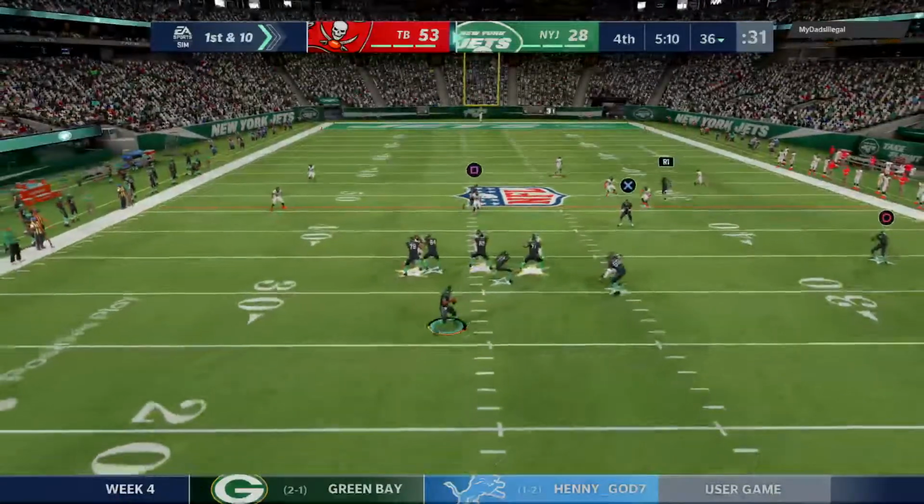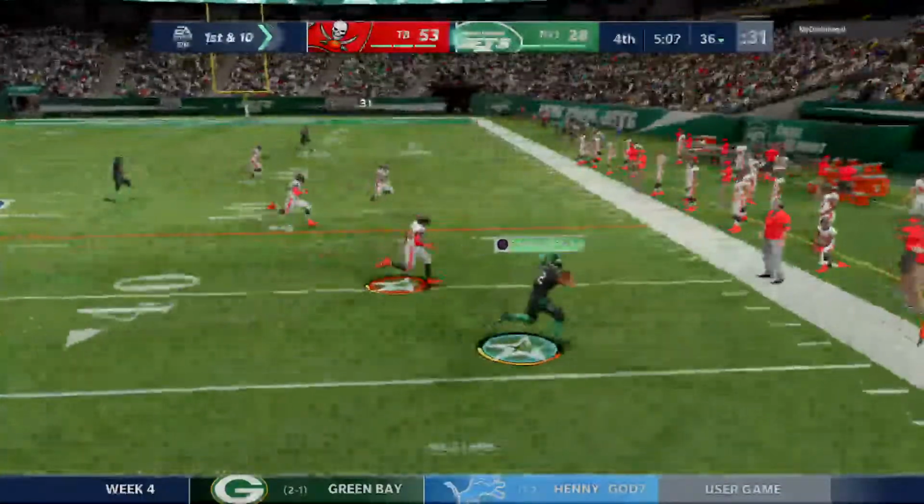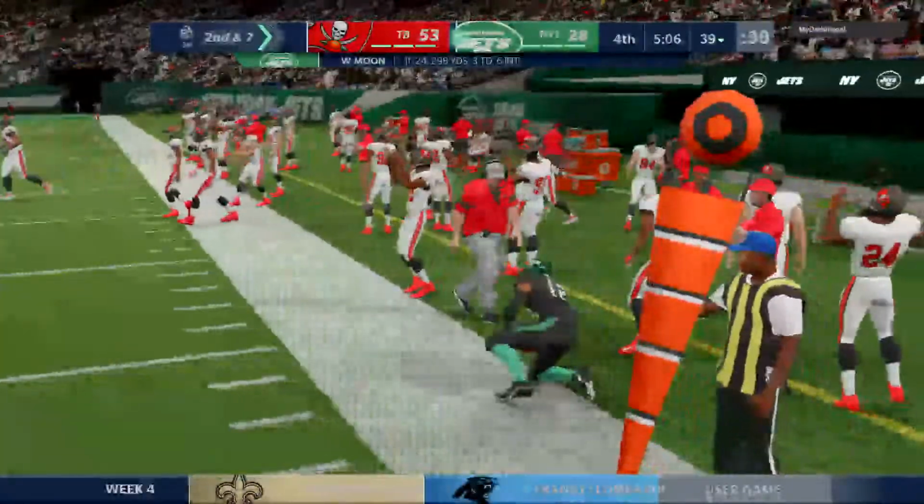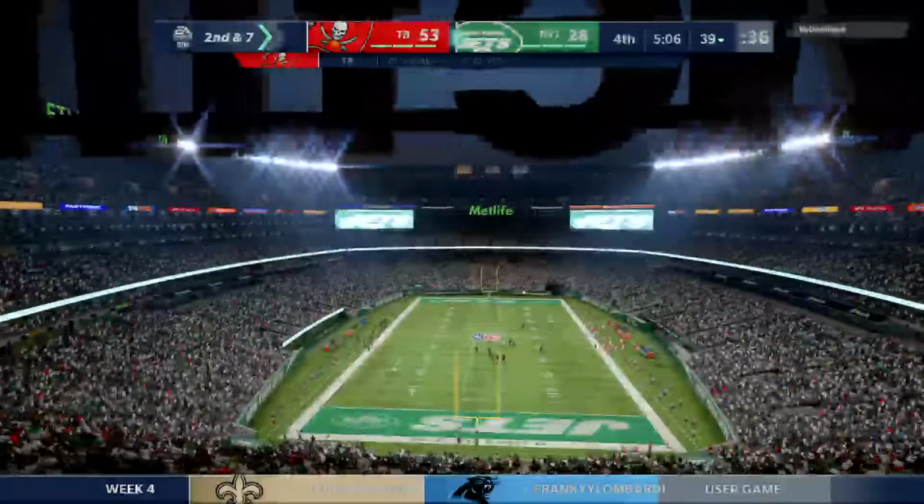They'll come out throwing here on 1st down. Got a man, and he hits him in stride. And he goes out right around the 39. 3 yards the gain there, second down.